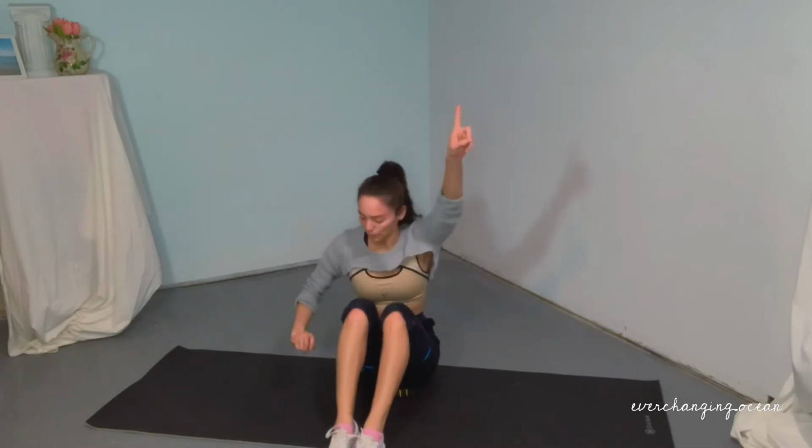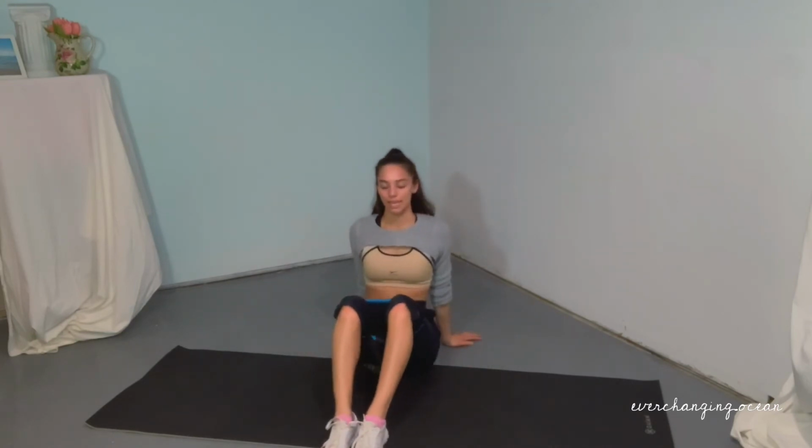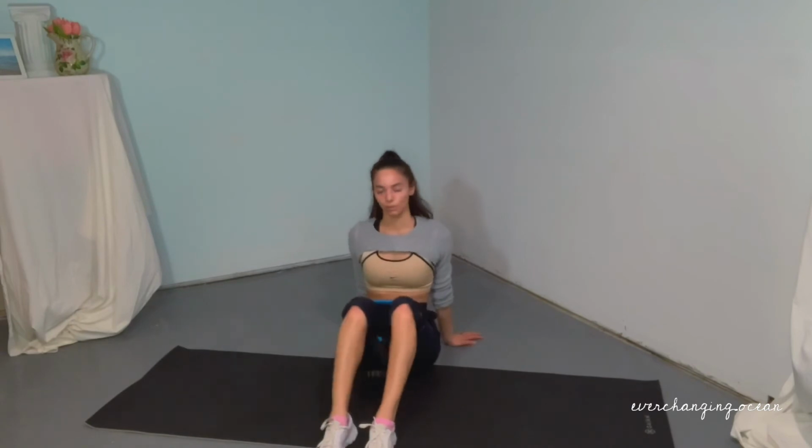I think we should do one more. I'm gonna move my band down a little bit lower, and then we're just going to move the legs in and out, kind of like we're on an abductor machine. We'll just kind of replicate that.